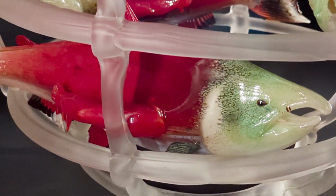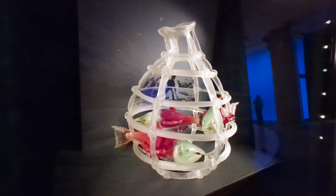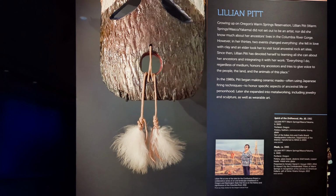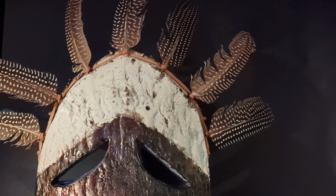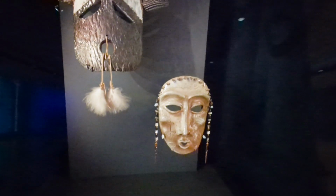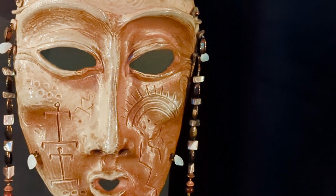And glass is really very attractive. There's one museum in Manila, it's all glass. So look at, so nice. I got a friend at home, Karen Browning. She does glass. No, she does cast glass. This is Lillian Pitt. Excellent.